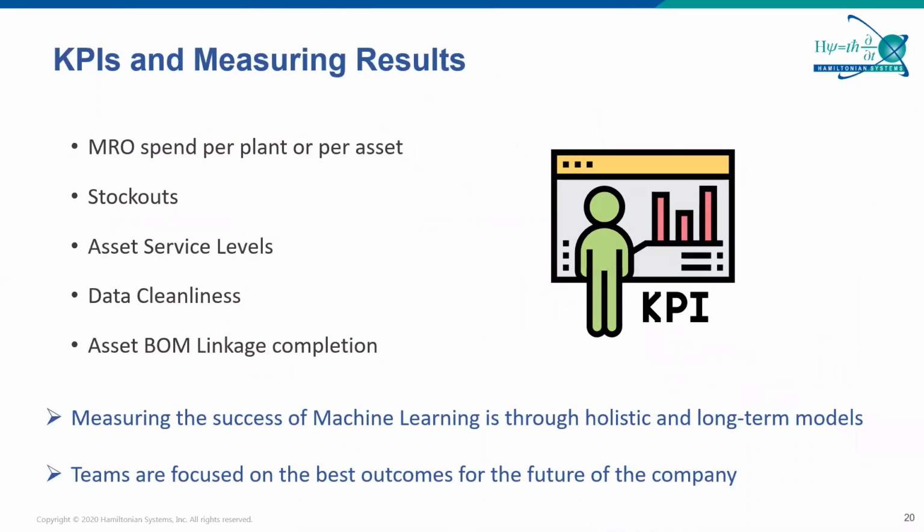Obviously this is the last thing I wanted to say. We always want to measure something and then say how well we are doing. In this case, the MRO spend is one of the major measures. The stockouts are measures, the asset service levels. Is it improving or going down? Those are the measures. There are multiple other measures we can look at to ensure that our machine learning models are working correctly.